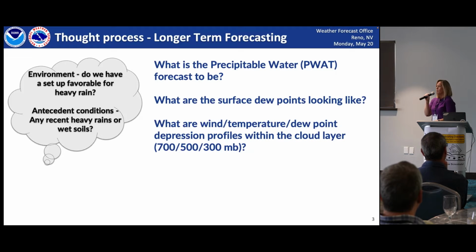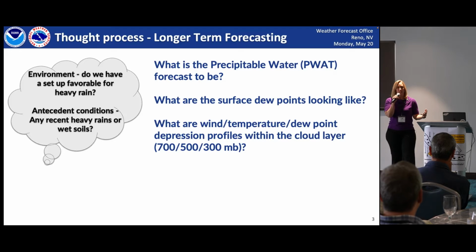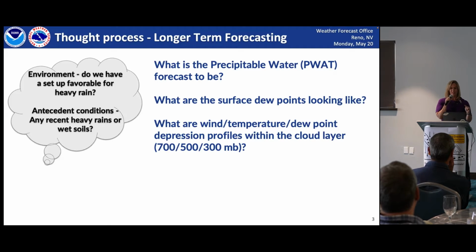We're also looking at the wind, temperature, and dew point profiles within that cloud layer. Generally speaking, we're going to be looking at anything between about 700 to 300 millibars. So we're looking at that layer of the atmosphere where we're going to be seeing the clouds develop. We want to see light winds, right? Because if the storms are moving too quickly, they're not going to be dropping significant amounts of rainfall over the burn scar areas. We are wanting to see relatively small temperature and dew point depression. So we want to make sure that those profiles are actually quite moist as well.